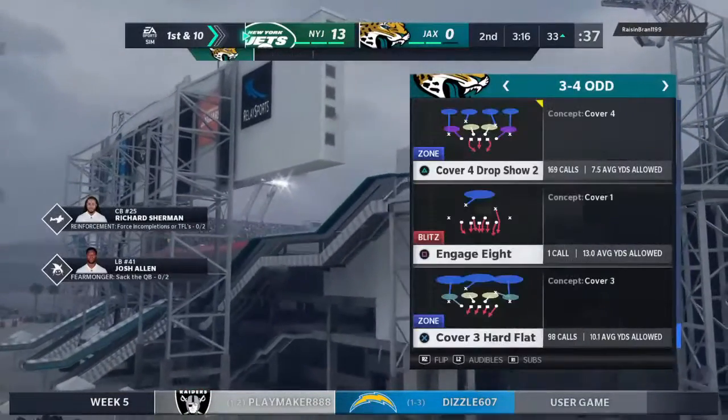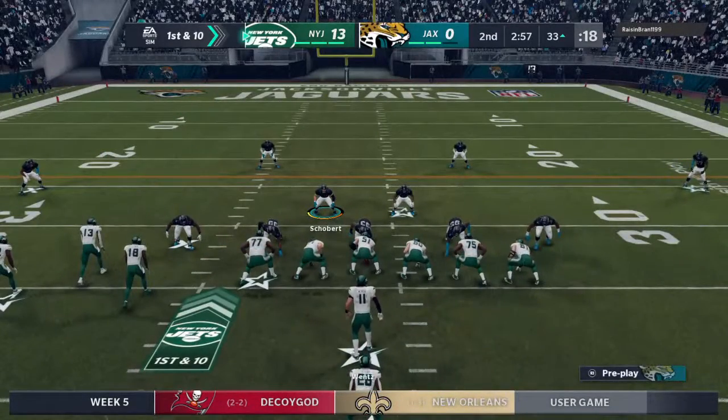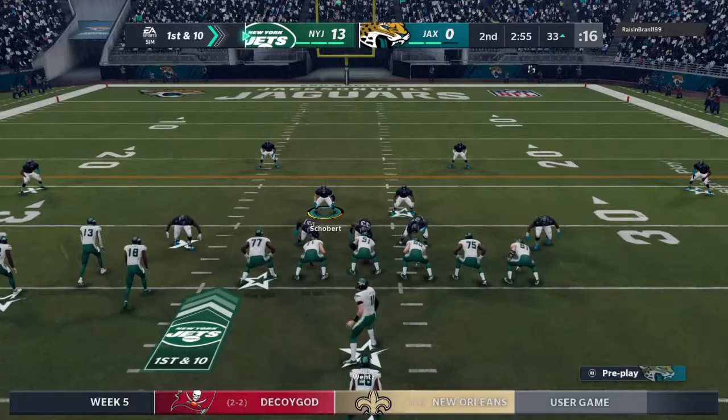The ball carrier. 2nd and 1 and people want to run the football. This is where every back in the league is supposed to do exactly what we just saw there. Pick up the first down. New York.